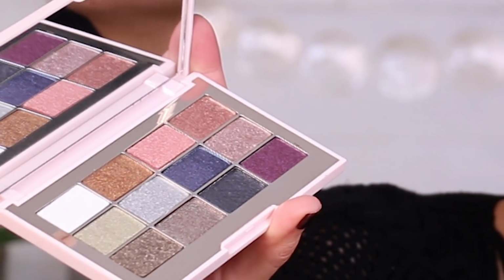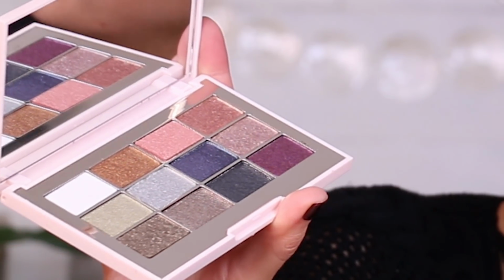Oh, and one of the eyeshadows is almost falling out of the pan. Two of them. Does not bode well for you, Jouer. I don't know if you guys can see that. I'll try and refocus my camera. Give me a second. But right there, that pink one is starting to come out. So manufacturing is on point for this.